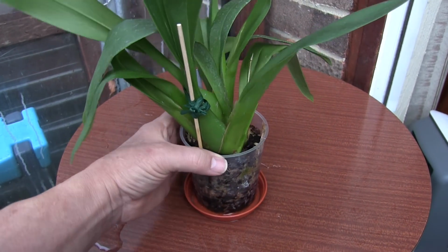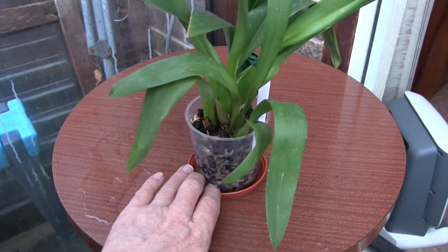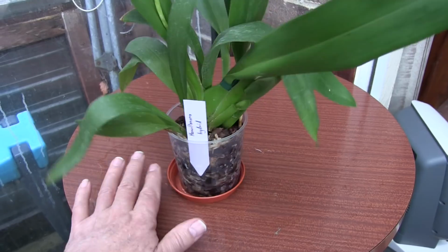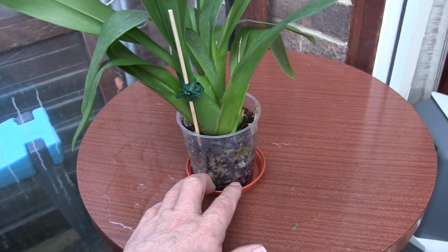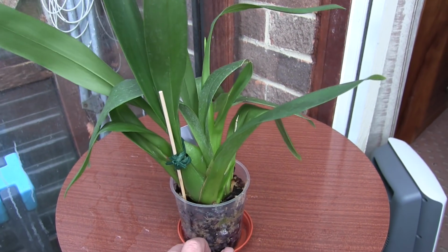Yeah, that one has taken nicely to being repotted. Didn't drop many, if any, roots. And that new growth will provide a whole new set as it pushes on. So yeah, that one's doing well.